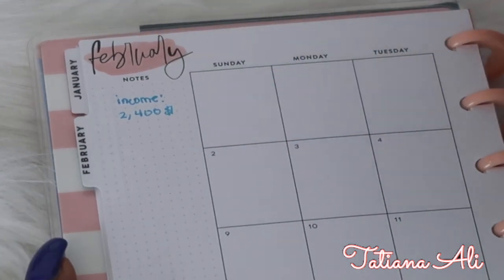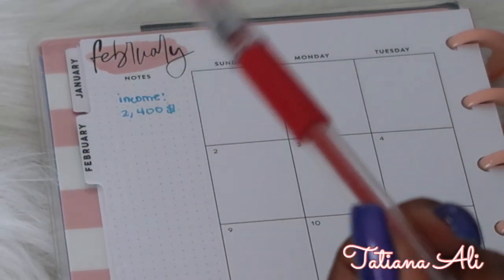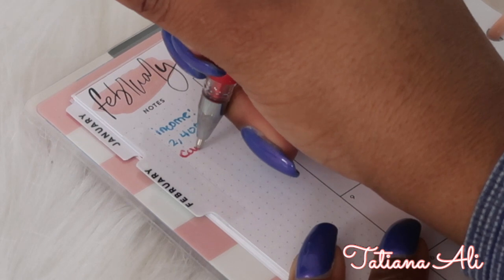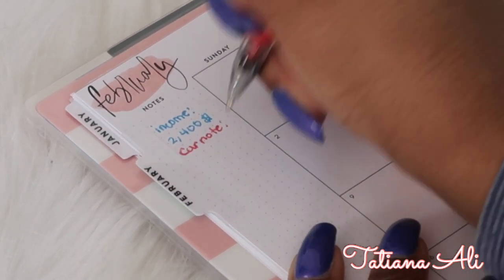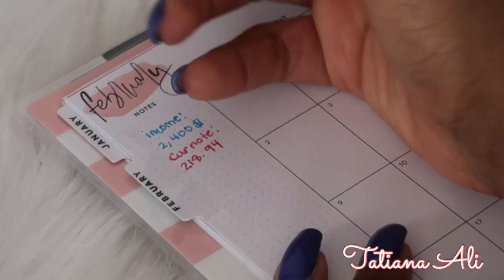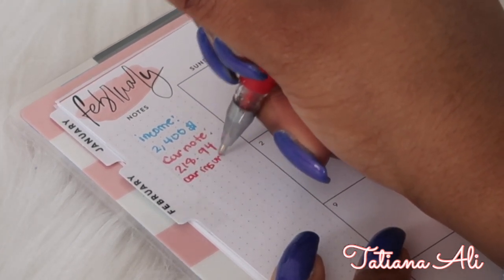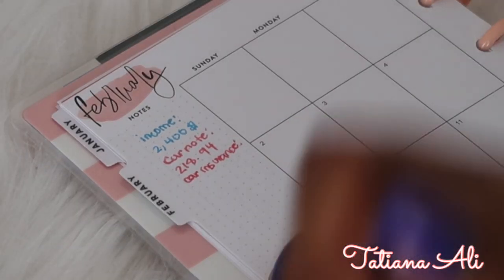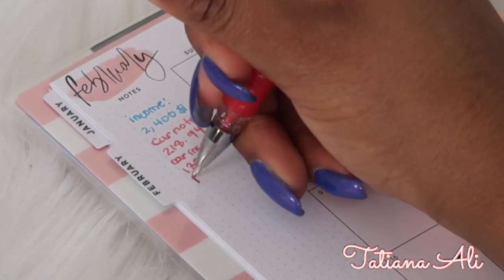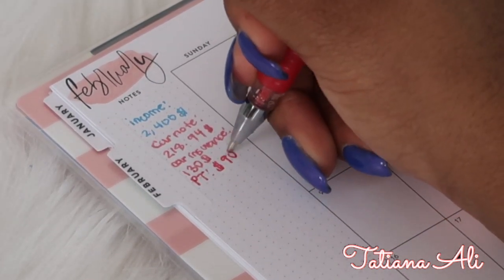So I'm going to write down my bills next. I don't really like the color red and I don't like bills, so I'm going to write my bills down in red. First we're going to start with car note. That's $218.94 every month. Next we're going to do our car insurance, and that is $130 a month. I'm going to do personal trainer because I don't have a gym membership that I personally pay for, but my personal trainer, and I go to her, is $90 a month.